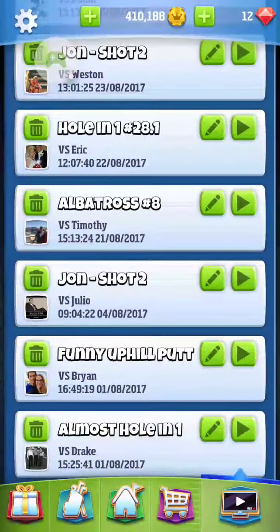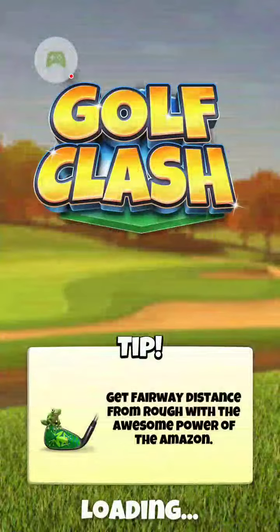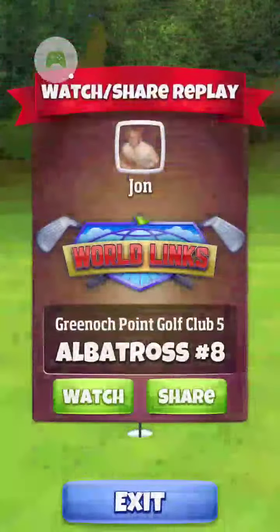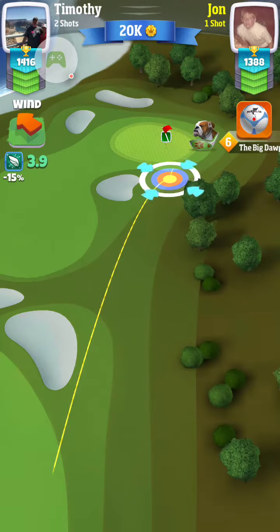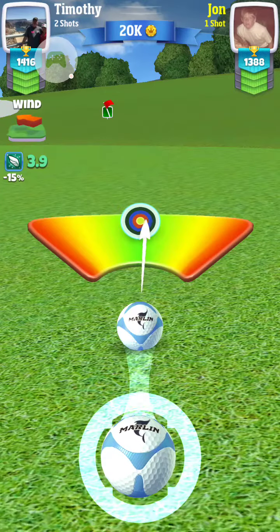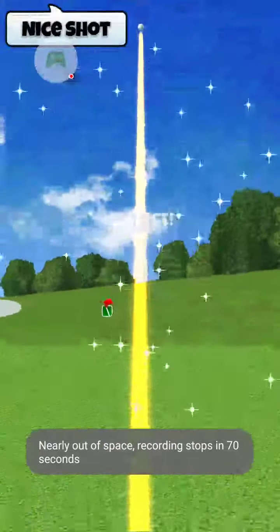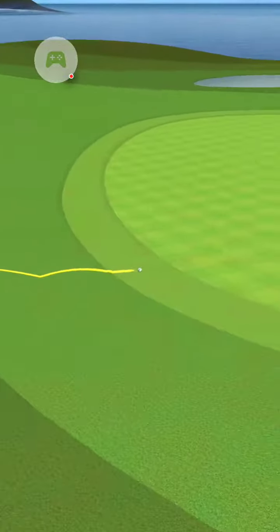Yeah, that shot right there is very interesting. Okay, we got albatross number 8 versus Timothy. Let's go. And this is the hole where you hit it into the thick rough, it kind of goes like that, and then it just kind of trickles. In this case, right in the hole. Perfect shot. And look at that, we got 70 seconds, so we're just gonna.